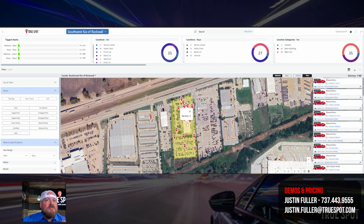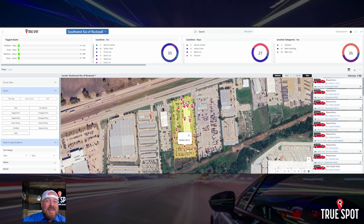This is always going to be custom for every store. So whether it's East Lot, whether it's West Lot, whether it's Back Lot, right? Whatever the naming conventions that you use and however we need to draw the geofences at your specific store, understand that will be custom for you.